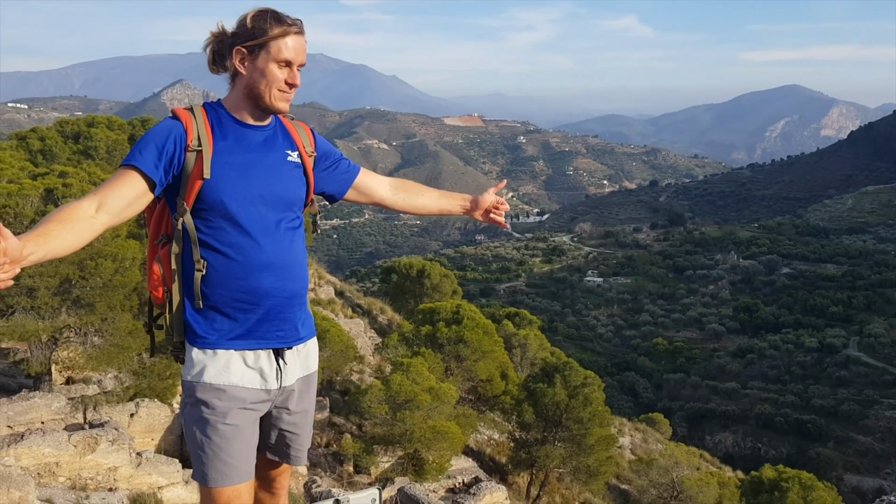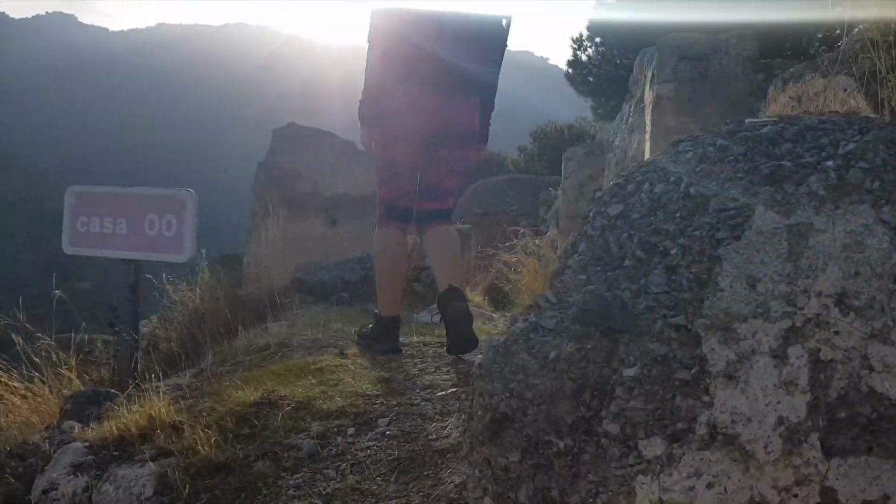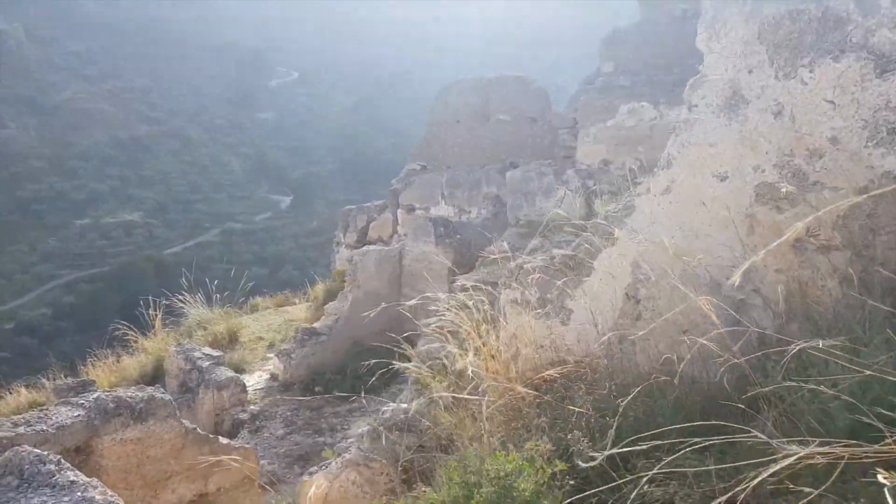And here you have these tables numbering the number of houses. At times of the war, all the people in the region were pretty much hiding here in this castle fortification, so they had to have enough place for everybody.